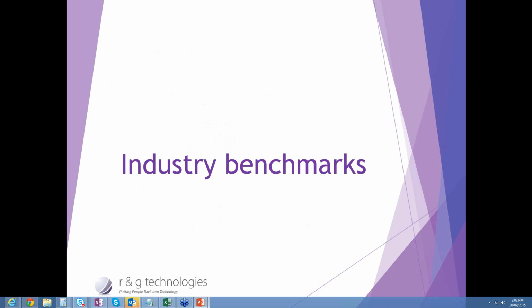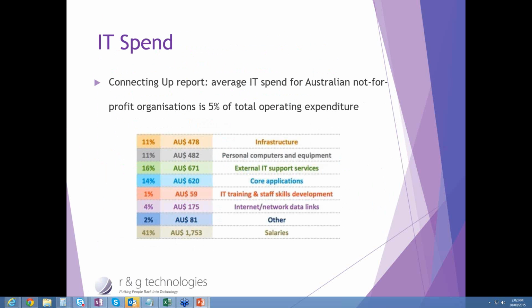So we're going to start off by talking about IT spend. Now this is actually from Connecting Up. Connecting Up did a fantastic survey of, I can't remember the exact number, but it was many hundred not-for-profit organizations in Australia. And what they found was that on average 5% of a not-for-profit organization's total operating expenditure should be allocated to IT. If you're spending more than that, that's a point of discussion. If you're spending less than that, that's something that can be communicated to management or the board to potentially open up some additional spending in technology. But it's a way by which you're able to hold your IT provider accountable. You'll see in this list here, this is actually how that 5% is actually split up.